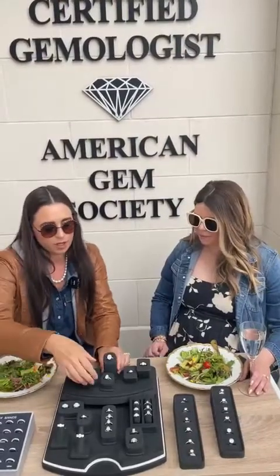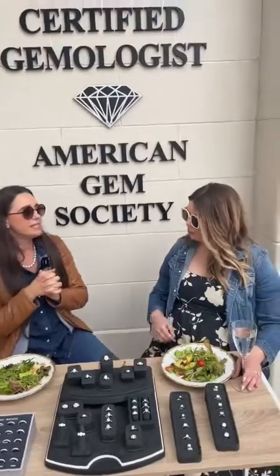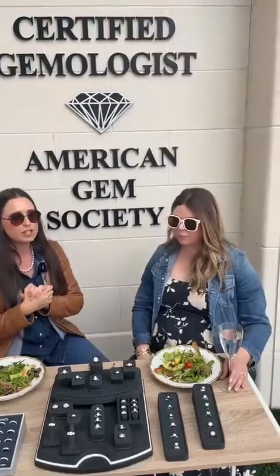Okay. Let's talk about side stones, because that can really impact the overall dollar amount of your ring. And that's another thing that I'm seeing becoming more and more popular is that side stone, 3-stone look again. Yes. 3 stones are definitely back.